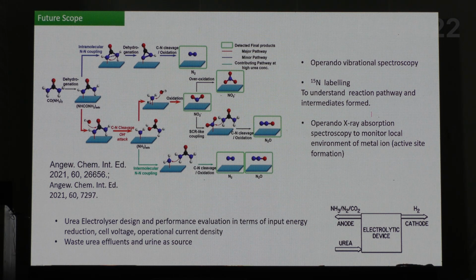A few people have done this, but one needs in situ spectroscopic techniques to look at these intermediates, and whether we can utilize these intermediates to form other useful things. So operando techniques are needed, and people also use nitrogen labeling to see the mechanism happening in this case.